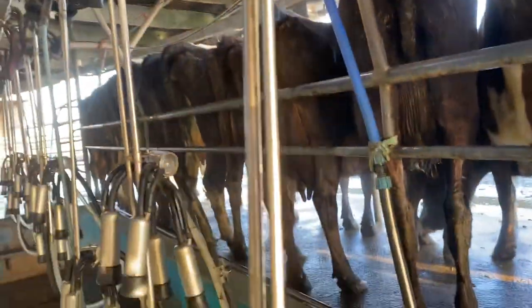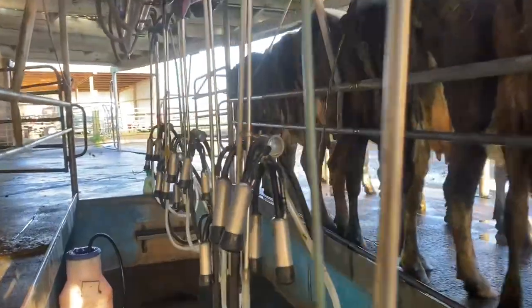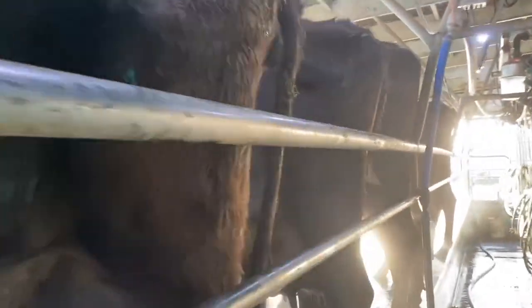There you go, that's the last row done. Oh, poop, but not looking for poop. We go over this way. Come on, girl. Come on, 58, come on. Come on, off you go, good girl. That's another success for milking.